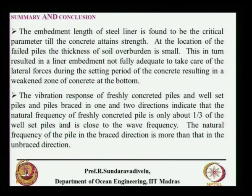The vibration response of freshly concreted piles and well set piles, and piles braced in one and two directions, indicates that the natural frequency of the freshly concreted pile is only about 1/3 of the well set piles and is close to the wave frequency. This is another thing which we have found. When the pile is freshly concreted, because the mass is more, omega is equal to root of k by m, the frequency also comes down. Because of this reason, the frequency is only 1/3 of the well set pile, and this frequency is very close to the wave frequency, that means you will have a lot of resonance.